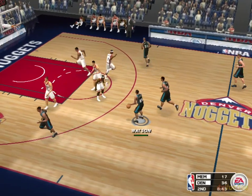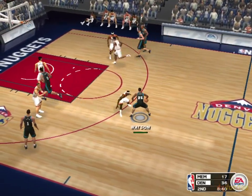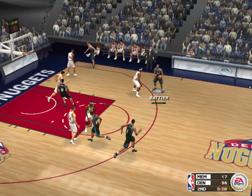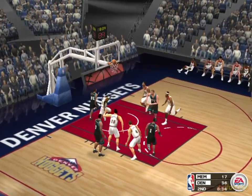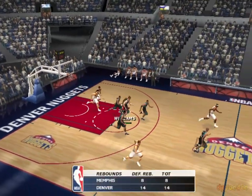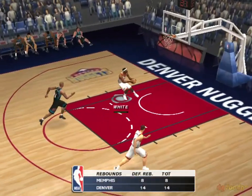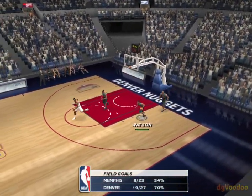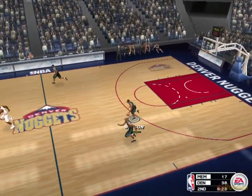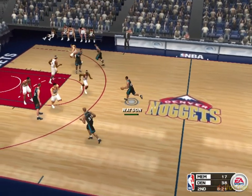Watson sets it up. Dishes off to Battier. This isn't the kind of player who needs 3 picks and a pass to score. Just give him the rock to get out of his way. Williams grabs the rebound. The assist to number 11, Jamal Williams. Watson will bring it up court.